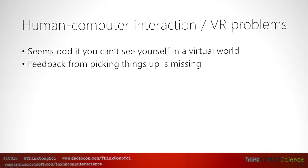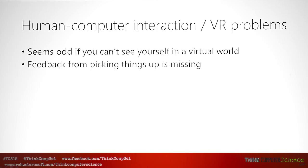And even then, there's more problems to solve about how do you get feedback about picking things up. If you try and pick up this item that you can see on the desk and your hands don't get stopped by it, that's a bit odd too. That jars you out of your virtual experience.